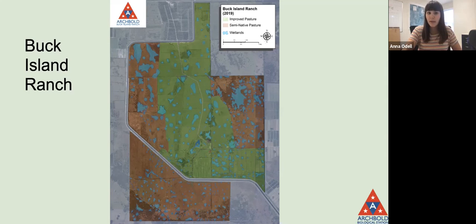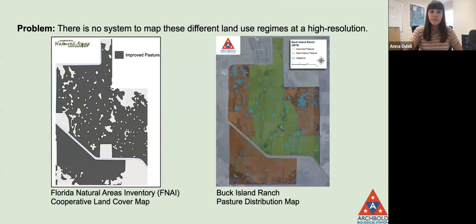It is important to note that Buck Island Ranch does not have native pastures. So the mapping and classification systems that I'm going to talk about today do not include native pastures, but native pastures do need to be included when scaled up to larger areas. For my project, I decided that I wanted to focus on using my skills in remote sensing and computation to address the problem of not having a method for the mapping of high resolution land classifications in grazing lands.